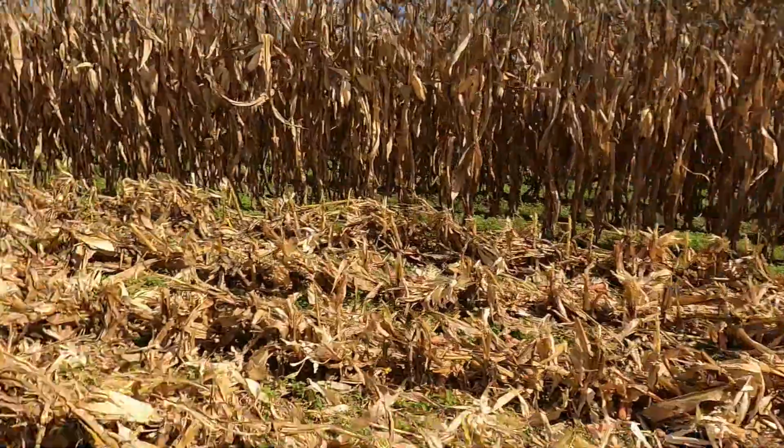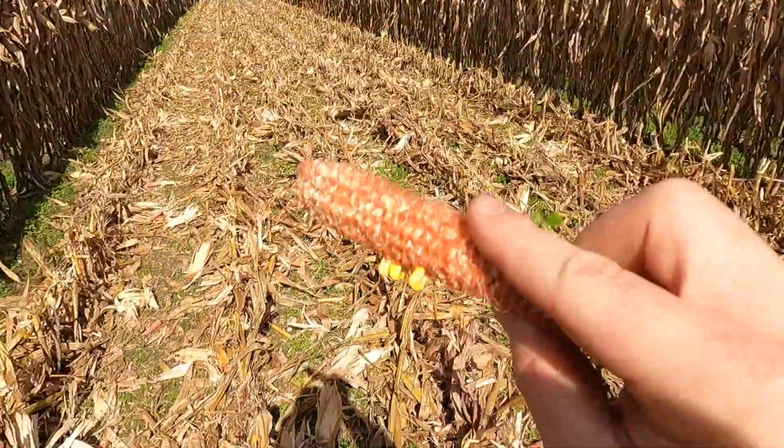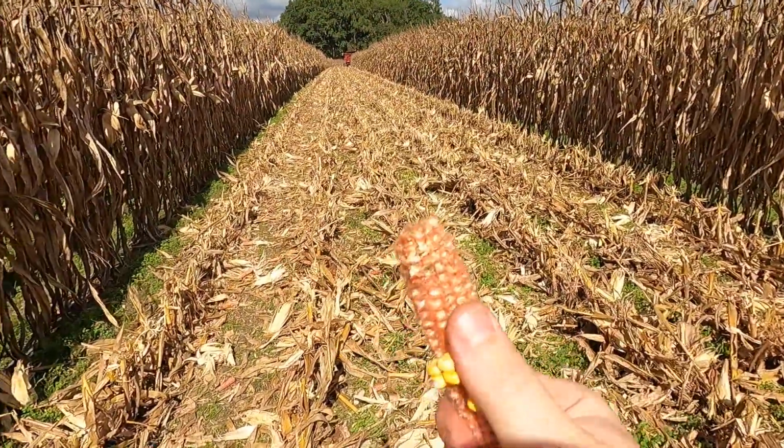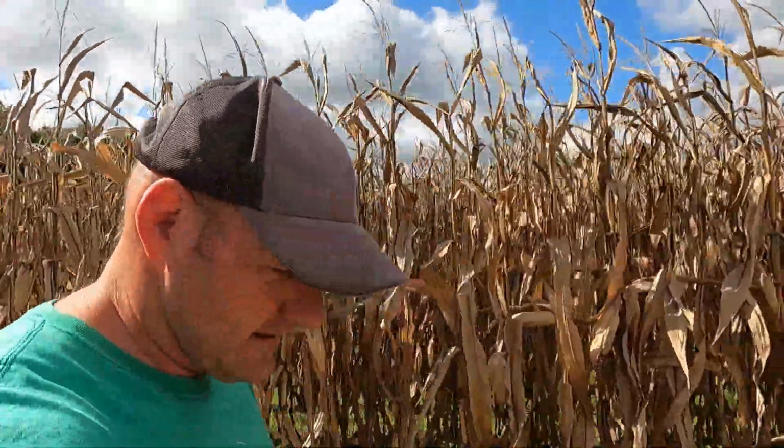So what we're looking for is this. Now I've already called him and told him to tighten the rotor up and speed it up a little bit. So we don't want to see that. All in all, it is doing a good job. We just got to fine tune it, and that's something you got to do every year. Another indication that we're not running the rotor too tight is I don't see a lot of busted cobs. The cobs are pretty much whole.